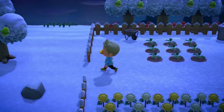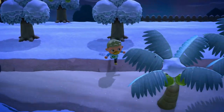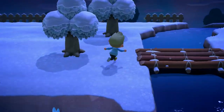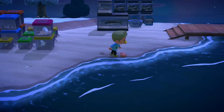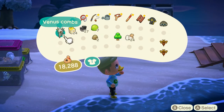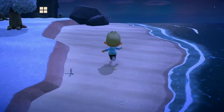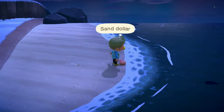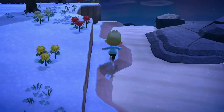I've gotten myself distracted like 100 times today too. I keep starting one thing and then running immediately to something else. Shells, please. We need conch. Ah, and Venus comb. Okay, so that's three of the four Venus combs we need. We need four conch, and I don't think we're going to find one. Dang it.